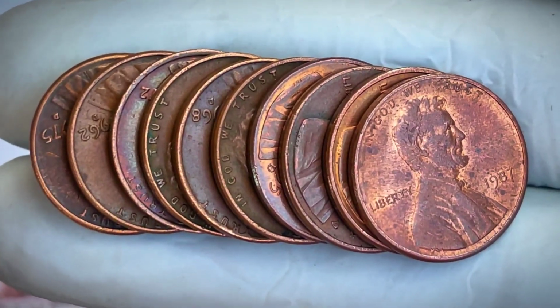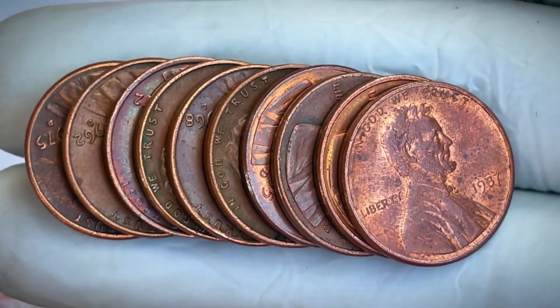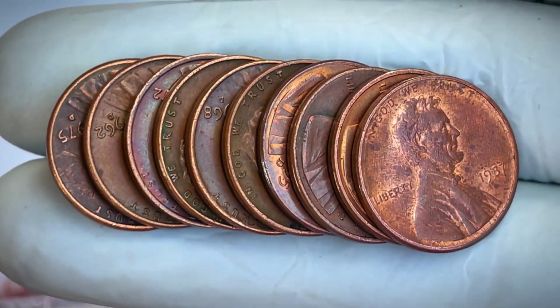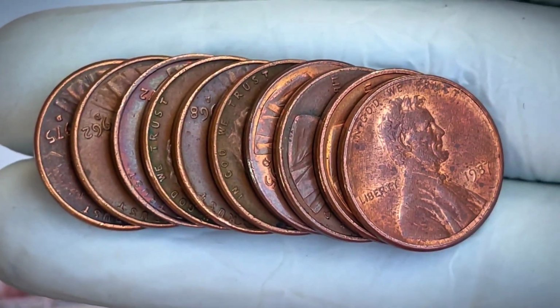While most of us walk around with pennies jingling in our pockets without a second thought, some of these copper coins could be worth thousands, even tens of thousands of dollars. That's right, what looks like ordinary pocket change might just be your ticket to a small fortune.